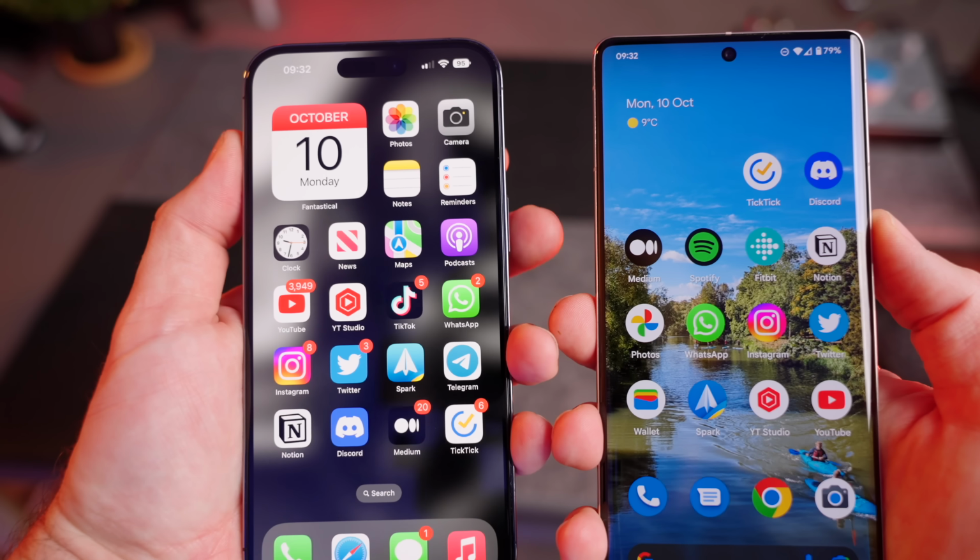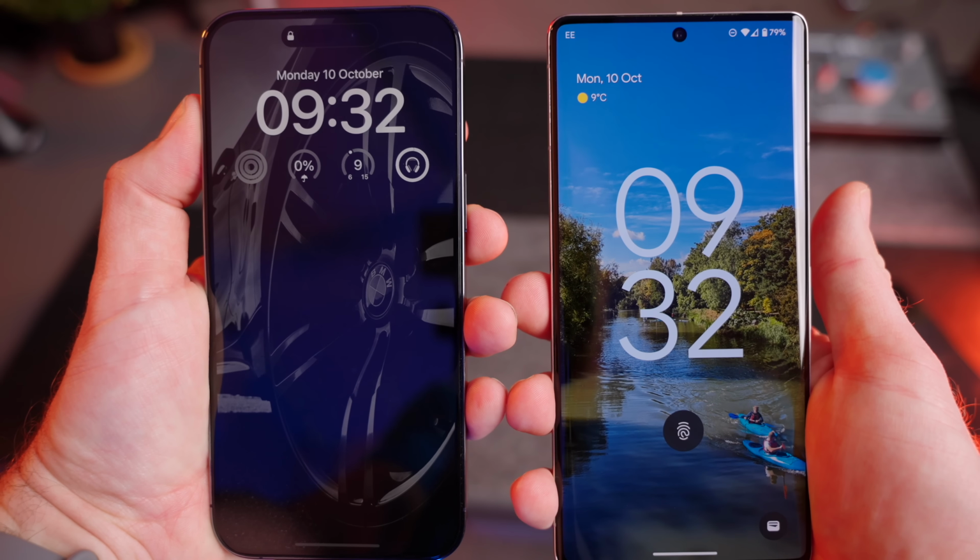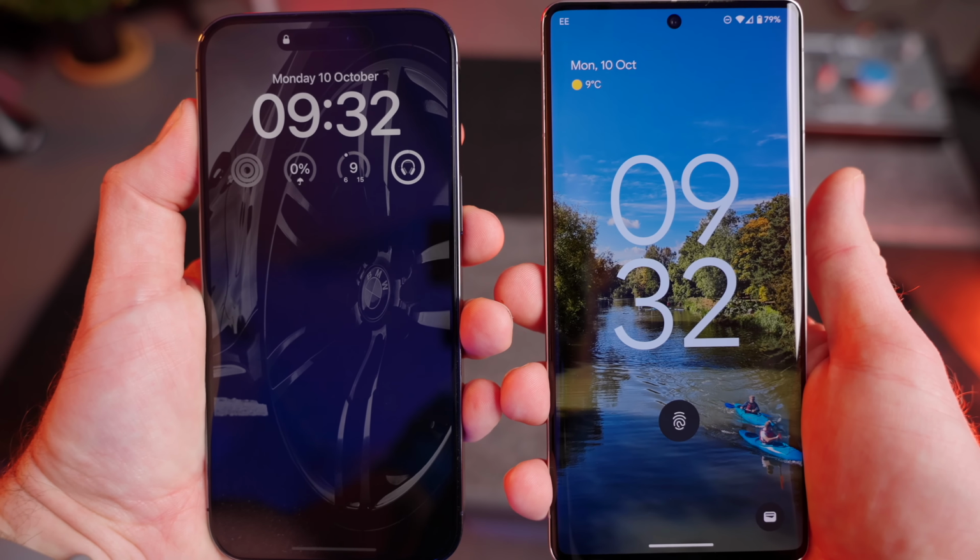The build quality is pretty much as good as the iPhone 14 Pro Max. The display is the same size, it's the same quality once again, which is why the Pixel 7 Pro is a better value phone. And the other problem for the iPhone 14 Pro Max is, I'm sorry, it's another Google phone, and it's the Pixel 6a, which at £399 is an absolute screaming bargain.